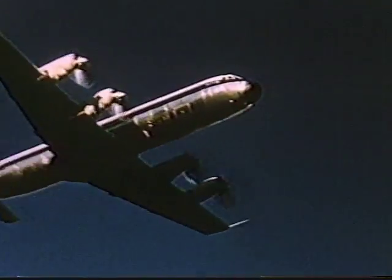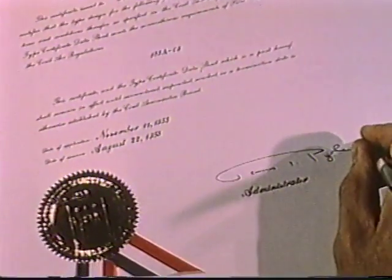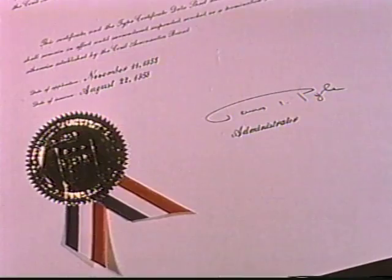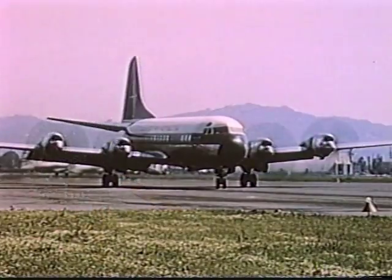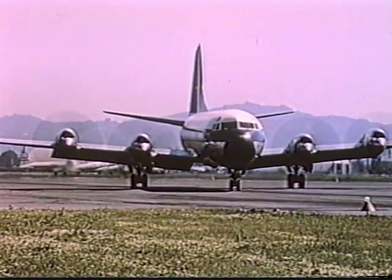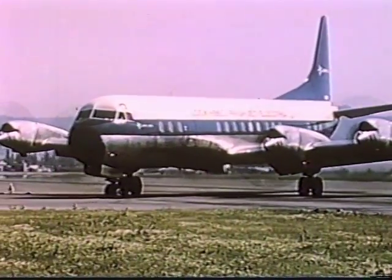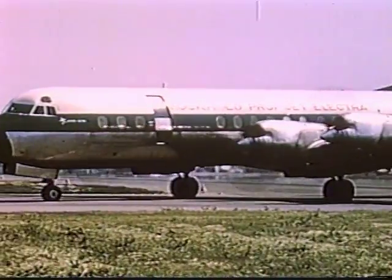Months of concentrated flying, and she was declared airworthy by the Federal Aviation Agency. August 22nd, 1958, 5 weeks ahead of schedule. Now she was ready to make her debut to the world in one of the most extensive pre-service demonstrations ever conducted.